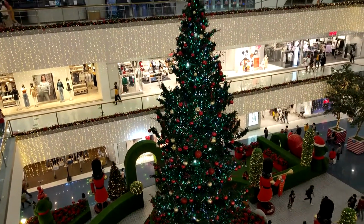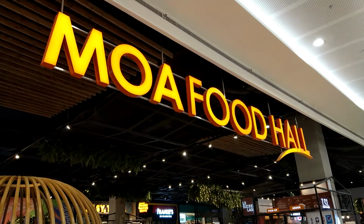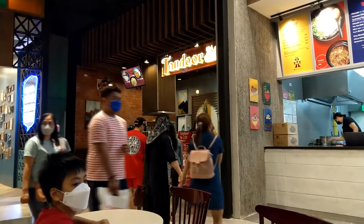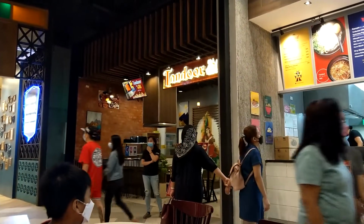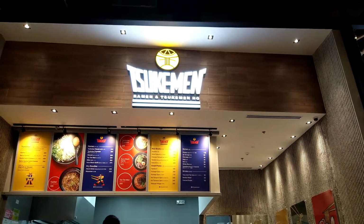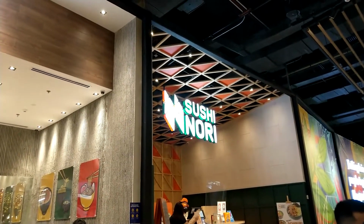Before heading out to IKEA, we first ate lunch at the MOA Food Hall. We know IKEA is going to be packed full of people, considering that the store just opened about a week ago and that it's also Christmas season. So even though we also wanted to try dining in IKEA's Swedish restaurant, it'd be best to eat somewhere less crowded. Plus, it's already lunchtime, so we're starving.